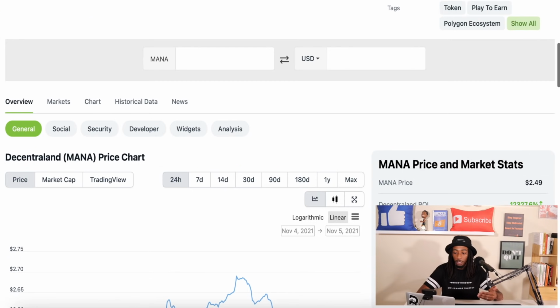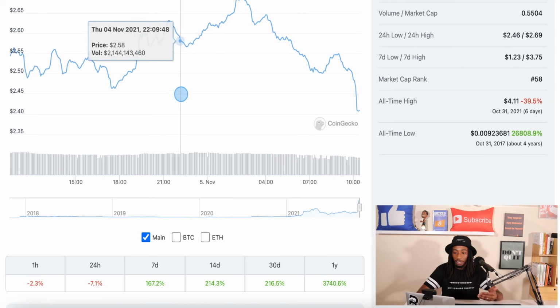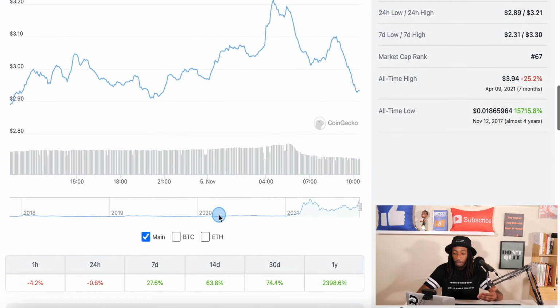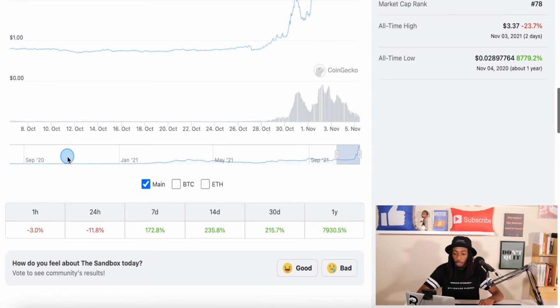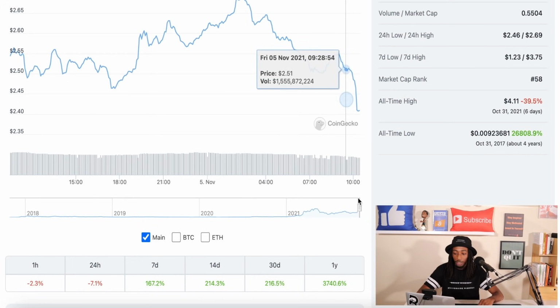And so if we go back, actually, let me scroll back down here. So let's look at all projects again, just based off of performance. So we can see if we go down to Enjin, on the 1 year, Enjin's at almost 2,400%. We go to Sandbox, and Sandbox technically has the most at 7,900%. But all of these projects should have done pretty good on.